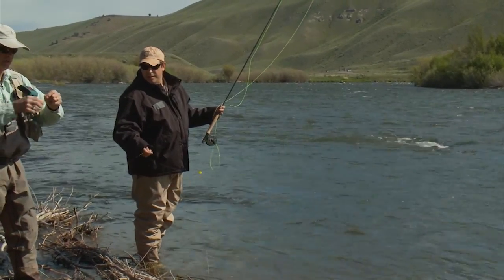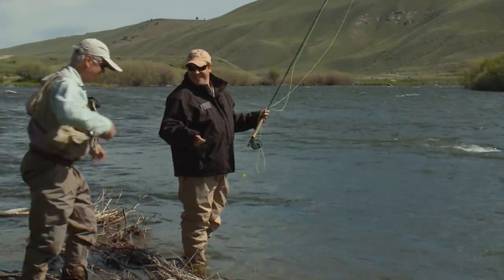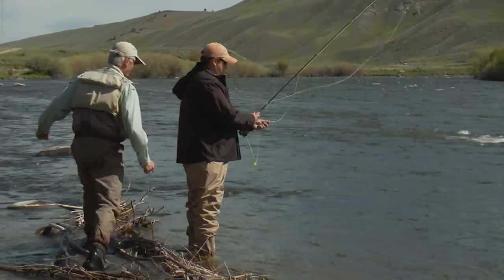And guides are used to all kinds of tangles that develop. You've seen it all before.